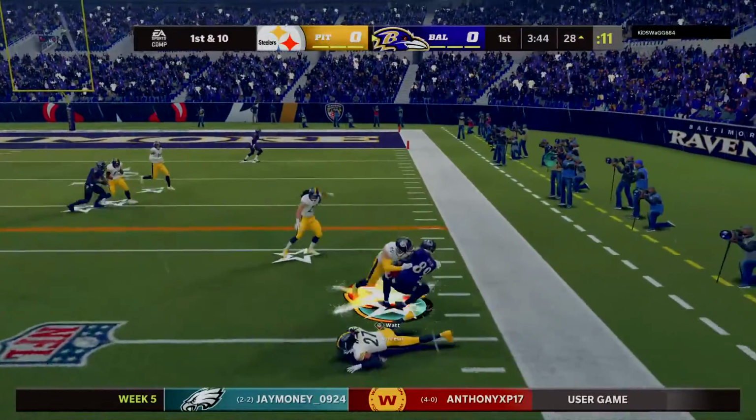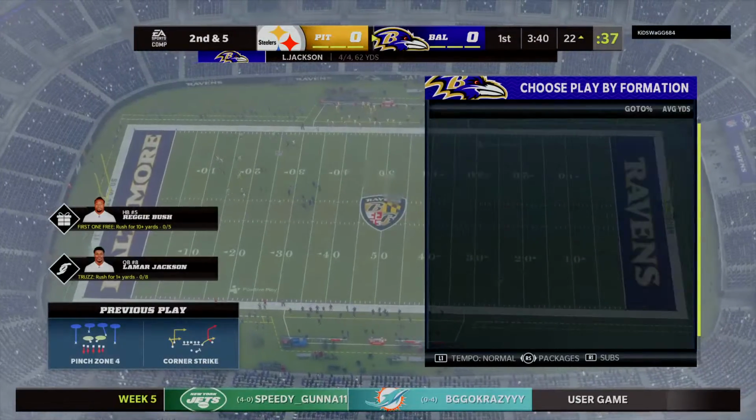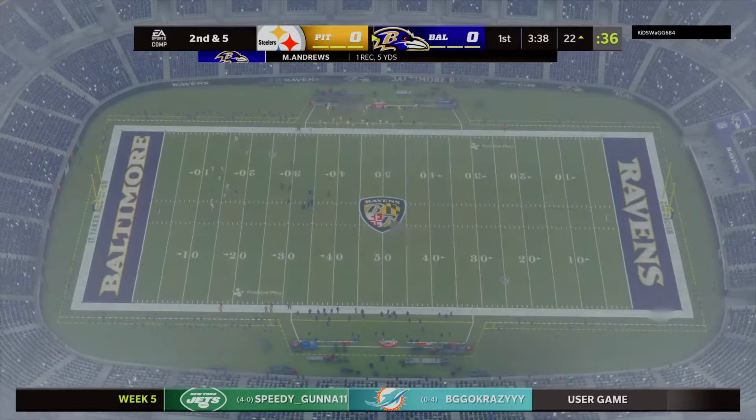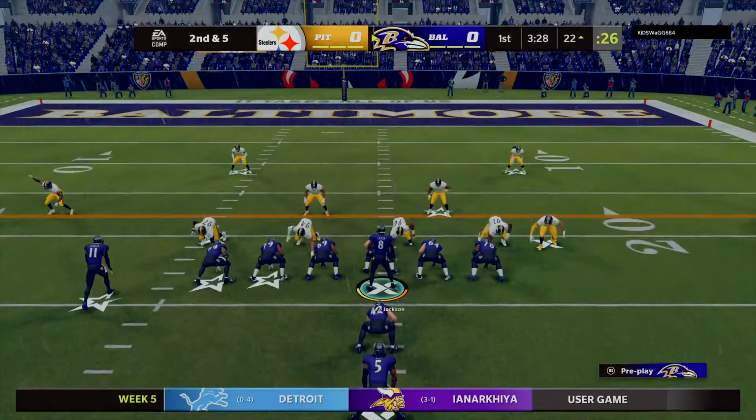Meanwhile, Jackson's throw into the hands of Andrews. And a nice job to break free of one tackle, but it slowed his momentum somewhat, and he's taken down right after. 5 yards on the catch there, brings up 2nd down.